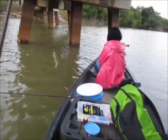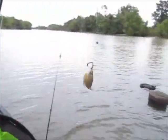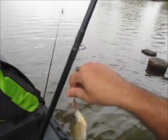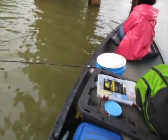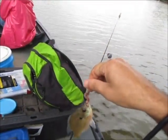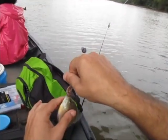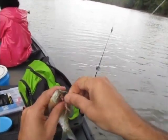Alright. First fish, huh? What? Bluegill. Honey, I'm sorry. Just try. Come on, look. What you gotta do is put your worm down. So I need to get you a hook. Put your worm down, and you just move it up and down real slow, and side to side.